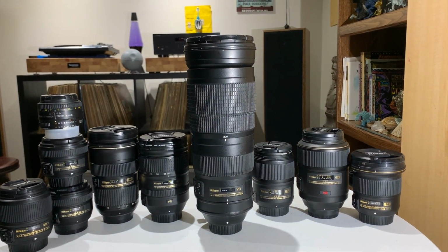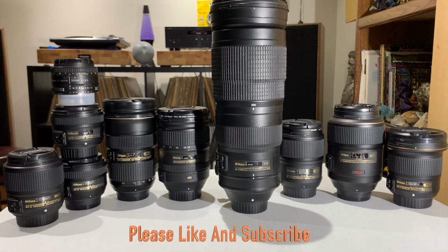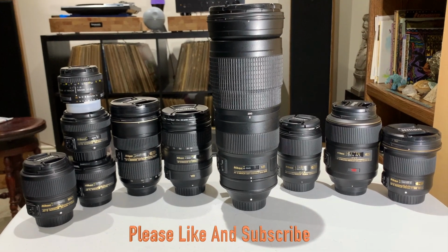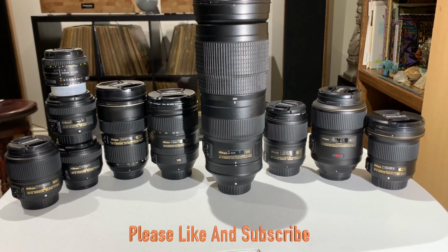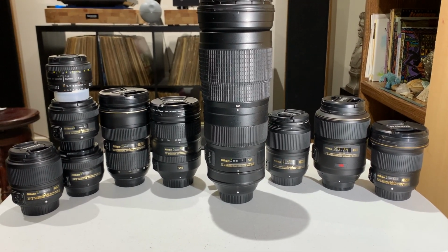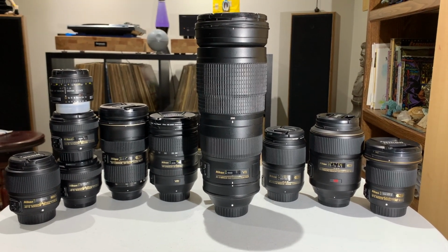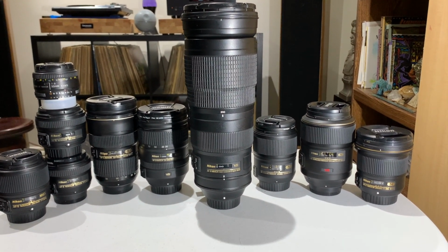But I'm going to wrap it up here. I hope you've enjoyed my rambling and gazing upon these wonderful examples of Nikon lenses. They certainly all are wonderful. They've all been tested and put on my Nikon D700, D750, D800. I tried them on all three of those bodies, and the results were just spectacular. I was not disappointed in any way whatsoever.